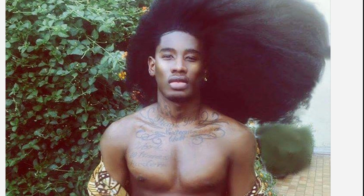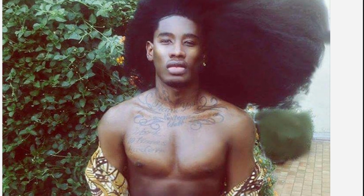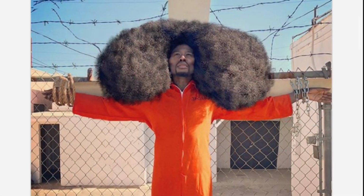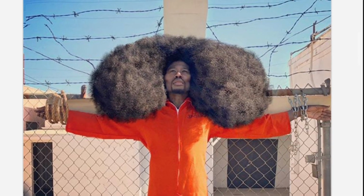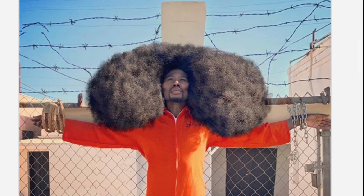Next, we are going to explore his blowout photos. In blowout photos, he appears to have a full head of hair versus just having a box. So which one is it?